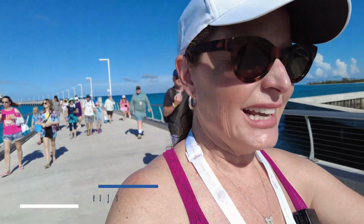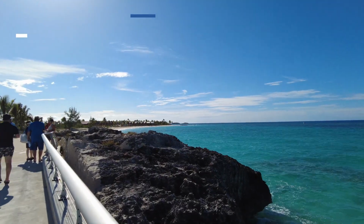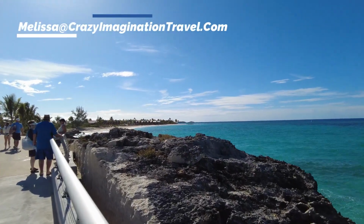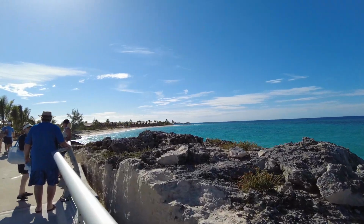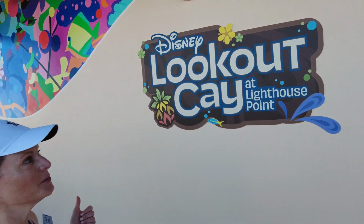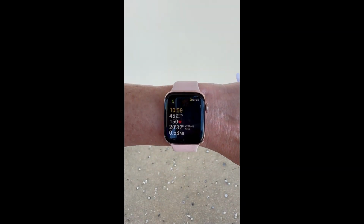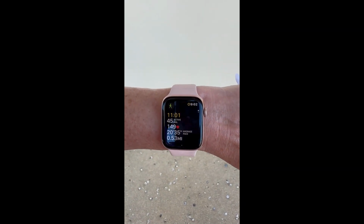We're nearing the very end of the bridge. It has been 9 minutes and 3 seconds, and the family cabanas are in sight. We'll be in one of those cabanas today, and I'll give you a full tour. Awesome, look at that. We made it to Lookout Key at Lighthouse Point, you guys. We're across the bridge. 0.53 miles from the ship to the island.